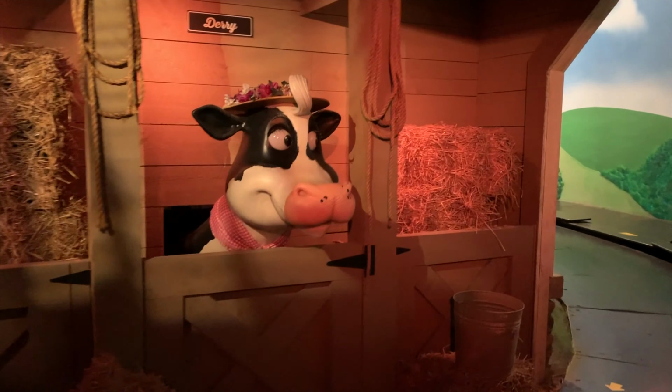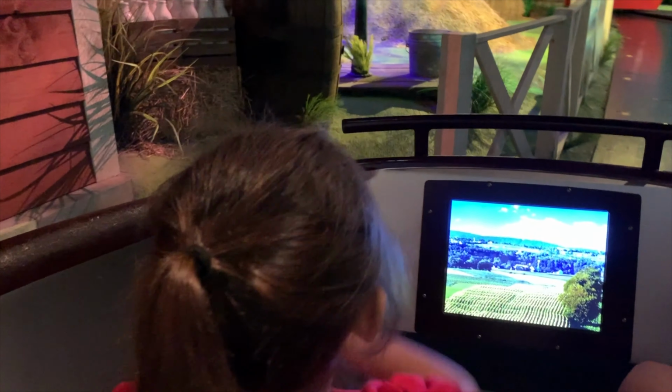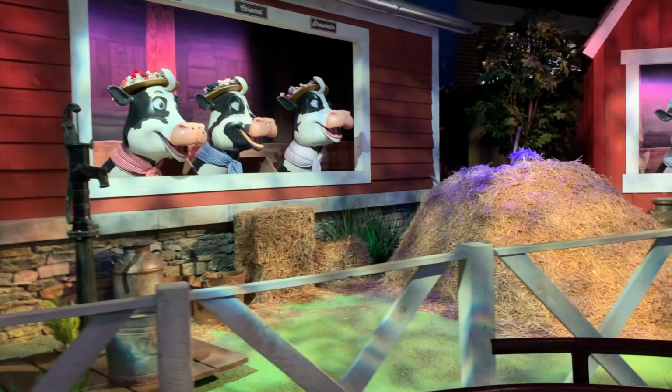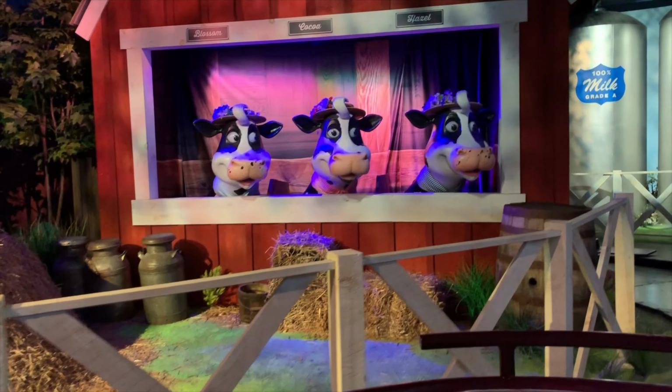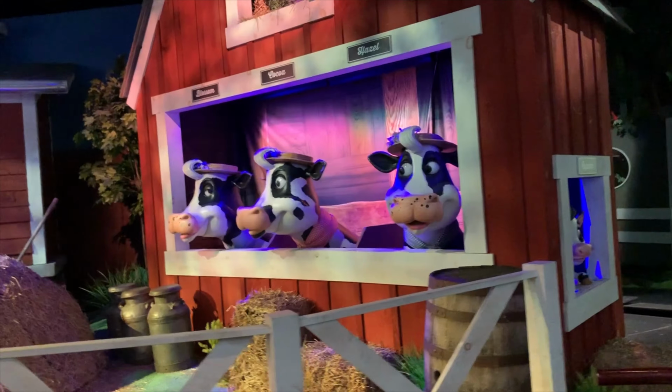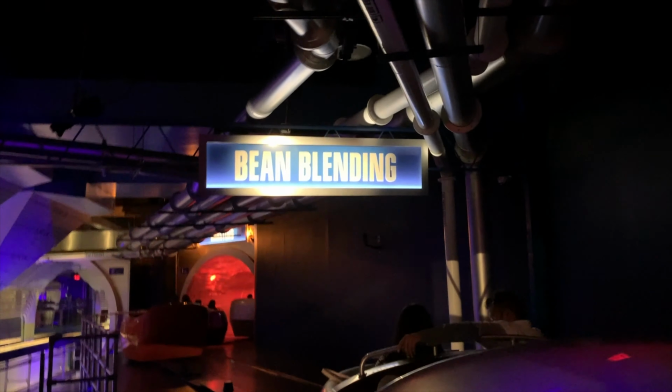Hi, folks. Welcome to our dairy farm. The Hershey goodness starts right here with your fresh milk. See, girls? Remove unwanted parts like pulp and bits of cacao pod.